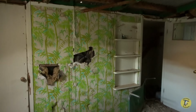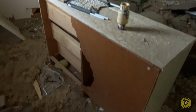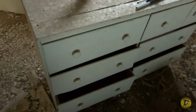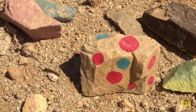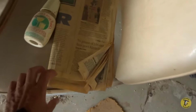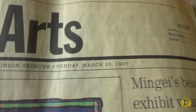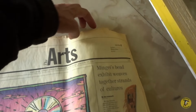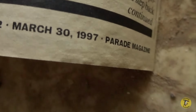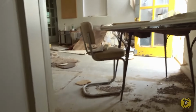Interesting wallpaper. And what's left of a cabinet, maybe? Dresser. A lot of love was put into this place, and it shows. There are fun little touches everywhere around here where you look. Here's an old newspaper. It's not that old looking. Let's see what we've got here. Well, 1997. So maybe somebody lived here until around that time, I don't know. Here's another paper, and it's also got a date of 1997. And if I recall, they said he died about 20 years ago, so that might just make sense.